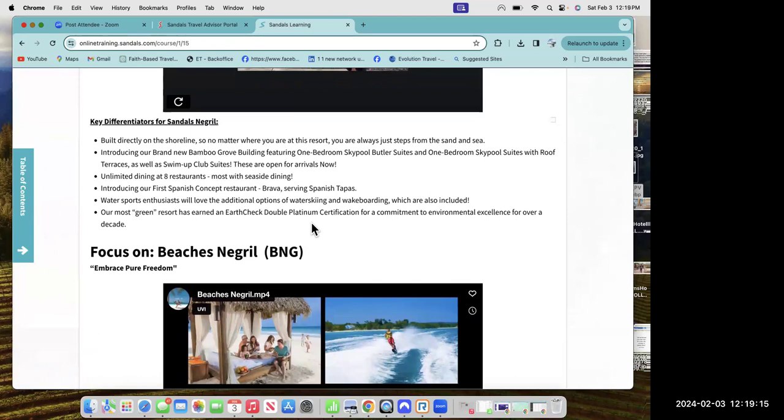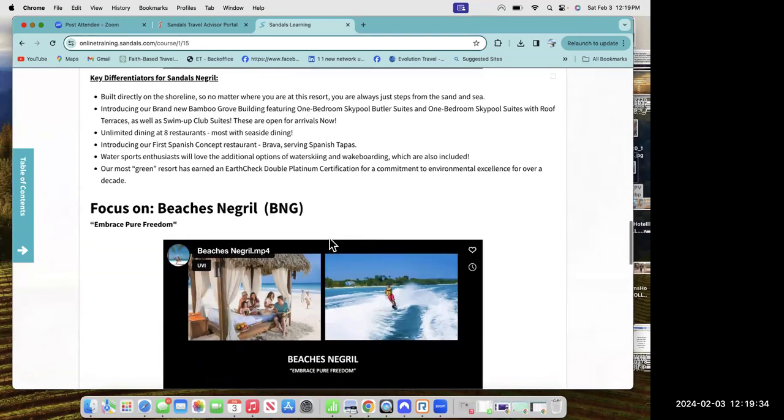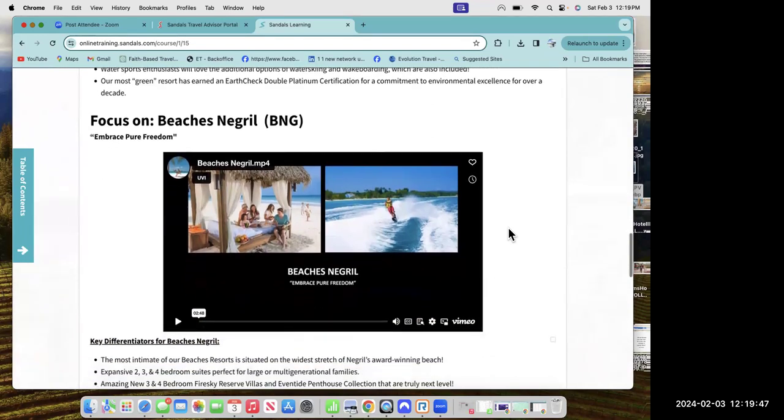Unlimited dining at eight restaurants, most with seaside dining. Introducing our first Spanish concept restaurant, Brava, serving Spanish tapas. Water sports enthusiasts will love the additional options of water skiing and wakeboarding, which are also included. Our most green resort has earned an EarthCheck Double Platinum certification for a commitment of environmental excellence for over a decade. So let's focus on Negril Beach, okay?